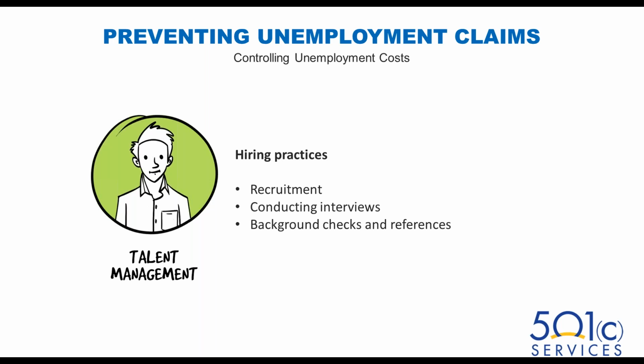Ask the same questions of all interviewees. By asking the same questions of all the applicants, you can avoid a claim that any one particular individual was singled out because of a protected characteristic. Preparing a written questionnaire before doing this is very important. It can ensure consistency and can be especially helpful to those supervisors and managers who are not experienced with interviewing job candidates.